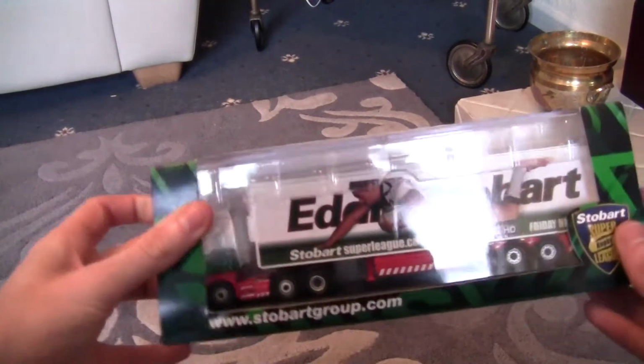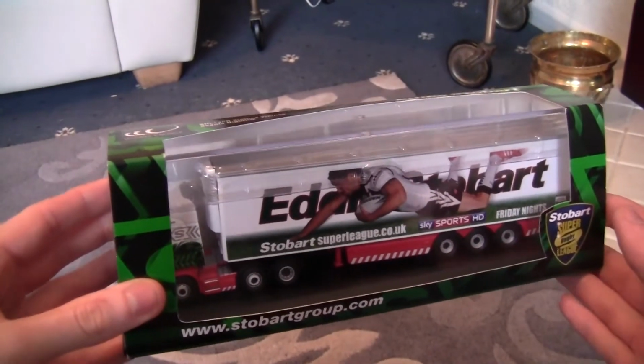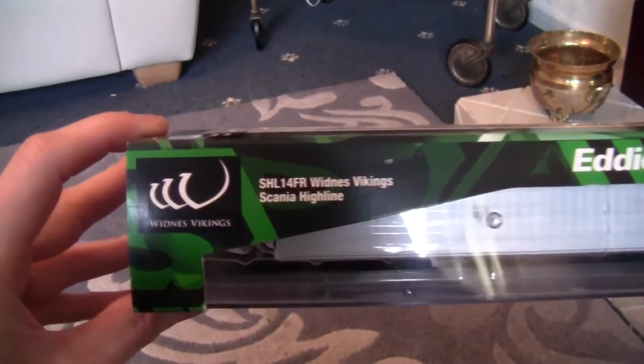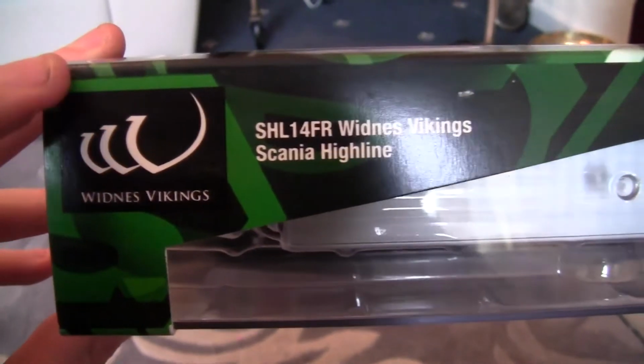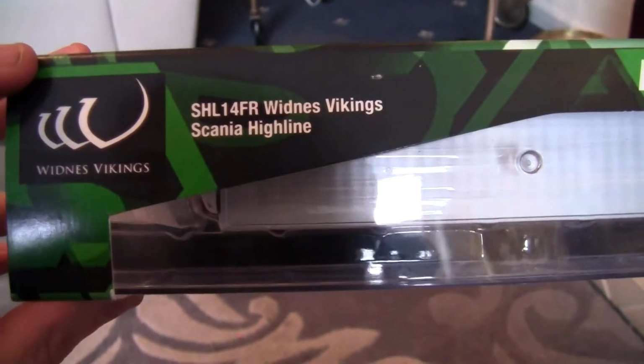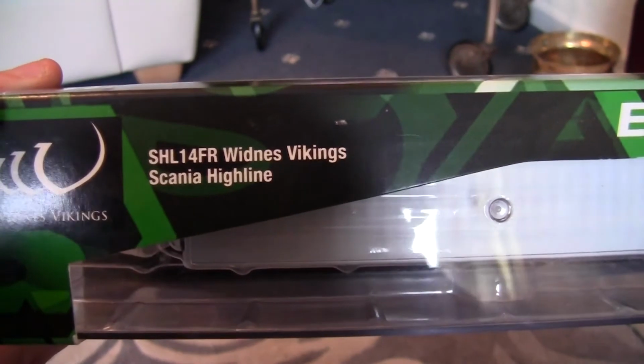As we can see today, we've got another Scania Highline in the Stobart Super League series. If we take a look at the top of the box, we can see it is Widnes Vikings, and we have the logo just there. And the item code is SHL14FR, Widnes Vikings, and it's a Scania Highline.